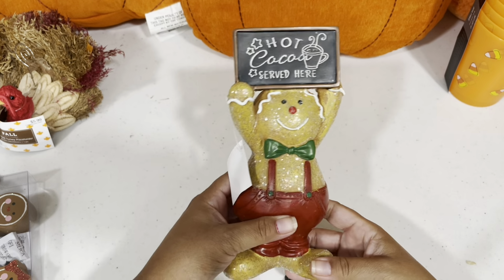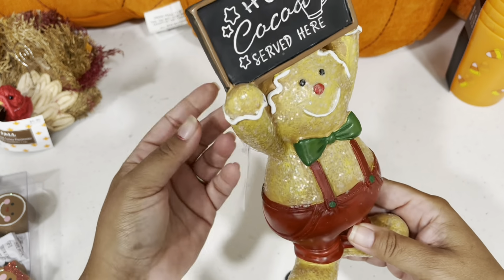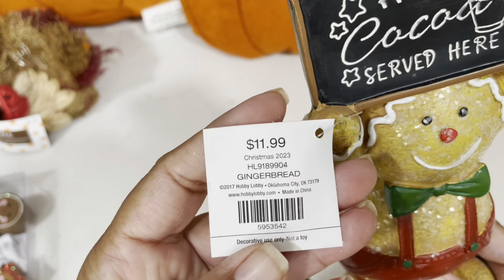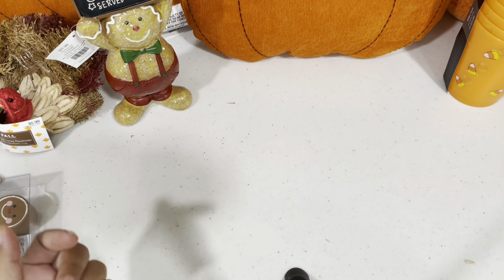Then they came out with cute gingerbreads. Like, look at Aunt Coco served here. How cute is he? Look, he's so chunky and cute. And $11.99, of course, 40% off. But how adorable. Like, I can't wait to display him on my cocoa bar area.